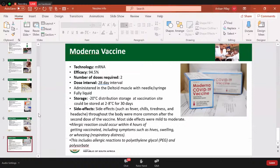Side effects, similar profile to the other vaccines. And it also has polyethylene glycol, which would probably cause some allergies in people that are allergic to that. So similar side effect profile to the Pfizer vaccine.